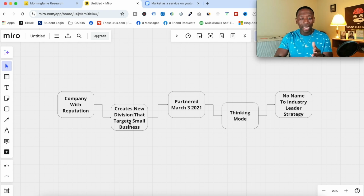So the good thing about that was that I had already been using this product because this was the product that was being used over here. It just had a new target market, right? So I already had the data. So then what I did was I partnered with this company on March 3rd of 2021, okay? So when I partnered with them and I became a consultant for them and started driving them customers, I said to myself, okay, I need to really think about this. This business is new. So they don't really have the buzz that the company with the reputation has, although these two companies are together, but not everybody will know that, right?